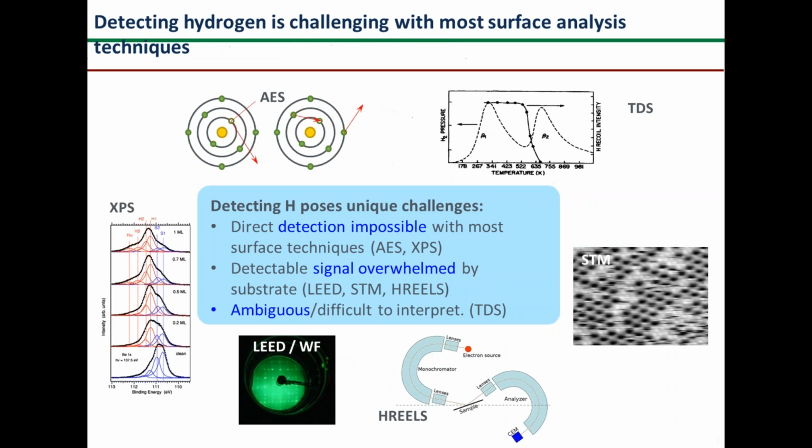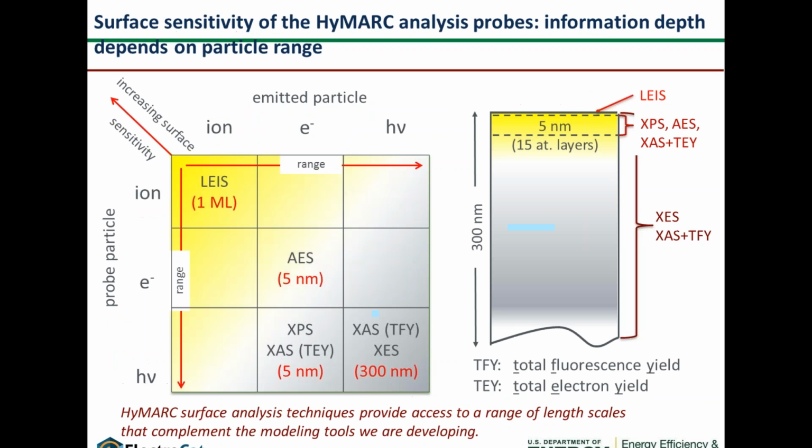Next slide. If you're not familiar, it's important to know that very few techniques can actually look at hydrogen directly. It's possible to see hydrogen as it's desorbed, like using temperature programmed desorption, but to actually probe it on the surface in the initial atomic layer is essentially impossible with almost all techniques. However, if you go to the next slide, we are developing tools and have them online already that can do this. And in particular, one of them is low energy ion scattering, which you see up here in this chart at the upper left.